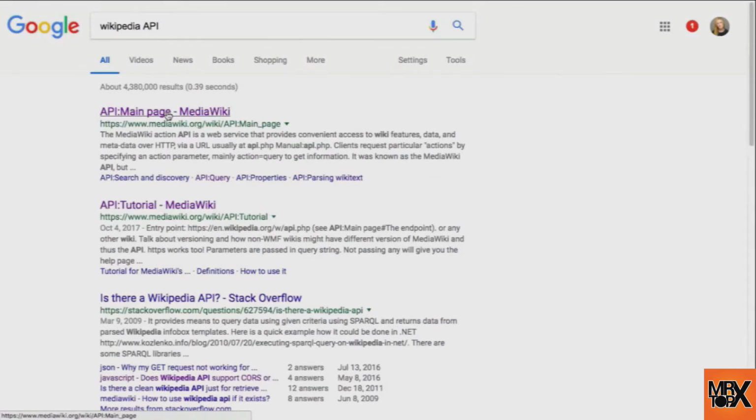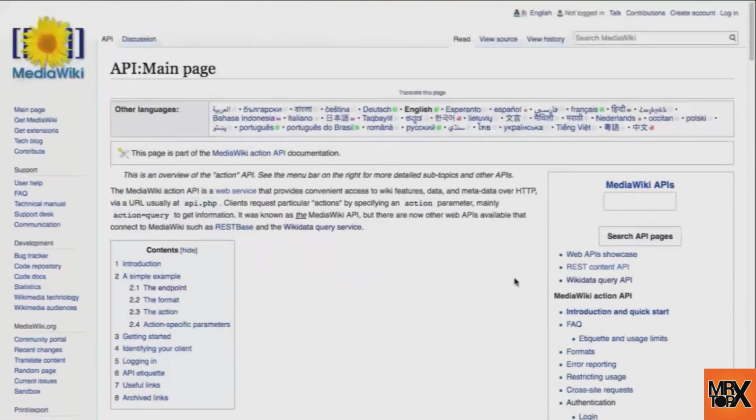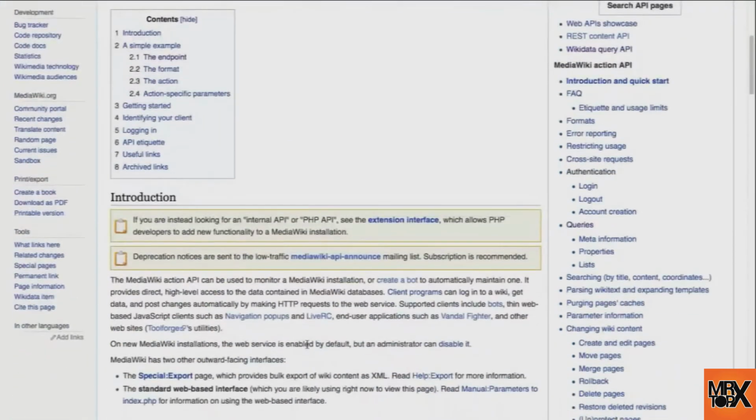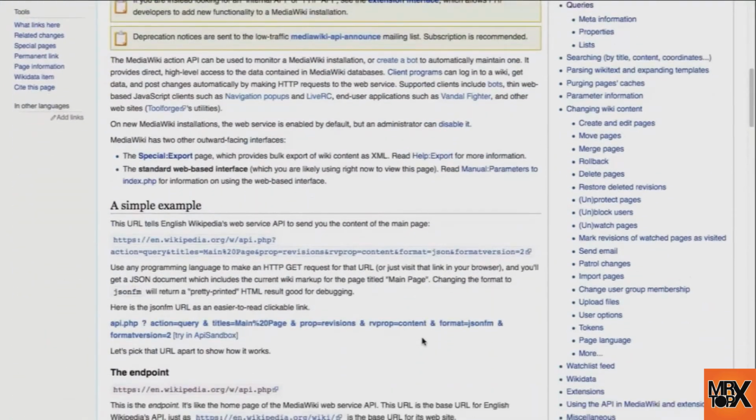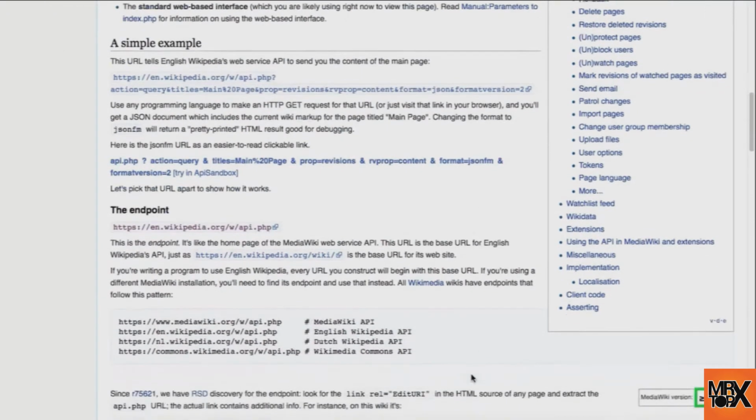Now the Wikipedia API is on MediaWiki, that's just the owner of Wikipedia. And as we read through here, we're beginning to see what we need to construct this URL. So we need an endpoint. This is the place we're going to make our API call to. All this means is we're making our request, we're going and getting that data from that point, and we're bringing it back to us. And we have examples here already.